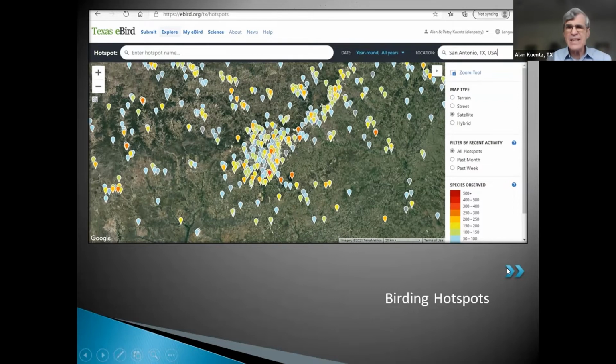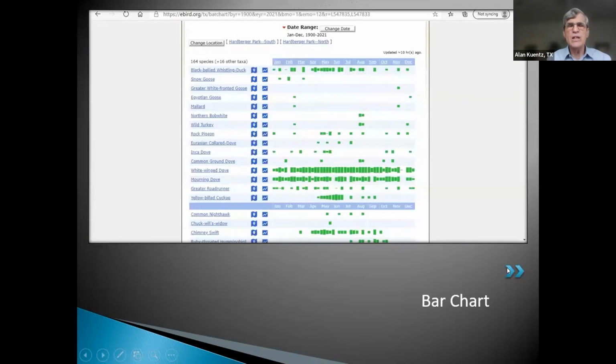The next thing that I use is the bar chart. This gives me some indication of what I might expect to see. This is a part of the bar chart for Phil Hardberger Park. And on this, you can see that this time of year, you'd expect to see a couple of different doves, but you wouldn't expect to see a chimney swift.